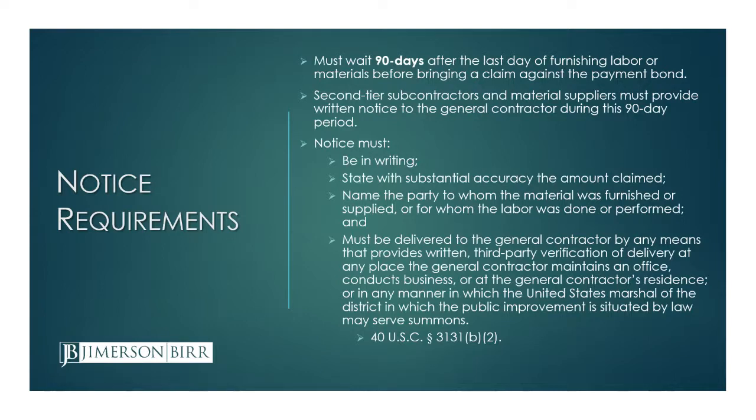Notice requirements. These are a bit different than Ryan's Little Miller Act presentation. There's only a couple things required here to perfect a payment bond claim under the federal Miller Act. You have to wait 90 days after the last furnishing of materials before bringing a claim if you're one of those first-tier subcontractors or first-tier material men.